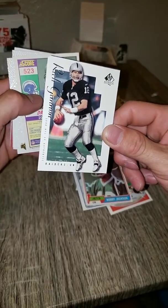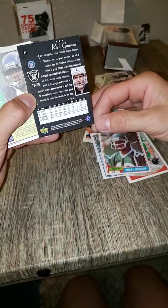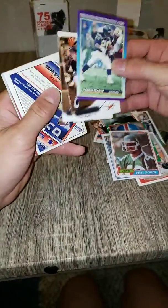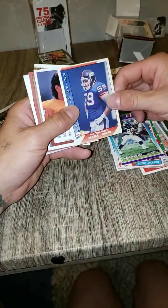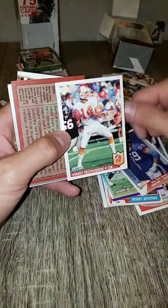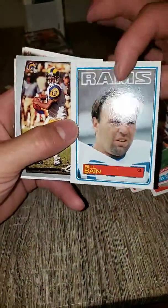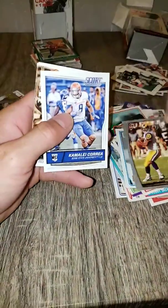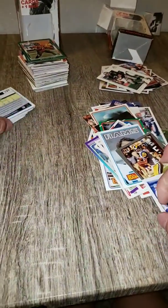What is that? SP Authentic? Pretty nice. Damage there in the corner, but I'm gonna guess most of these are all damaged. Don't know what those are, but I'm gonna keep those to the end. Those look pretty nice. Darren Nelson. New York Giants. Brian Williams. Vinny Testaverde. Alright. Bill Bain. It's an old school card. Throwback. Tony Banks. Camille Carrera rookie card. I'll keep those to the end there.